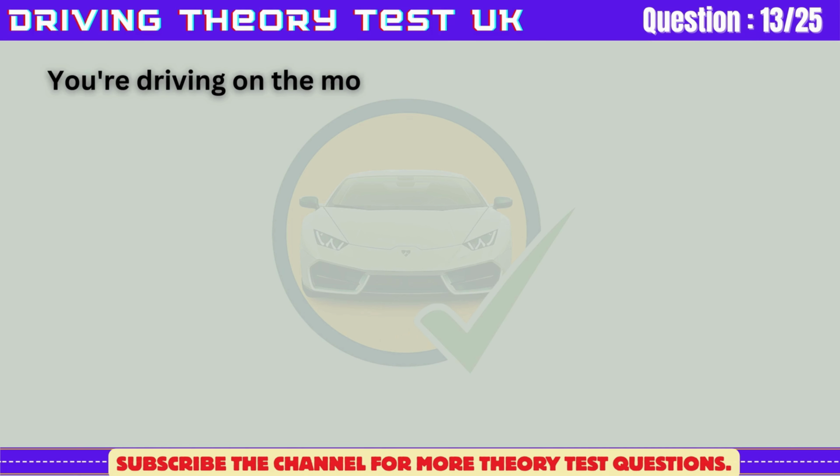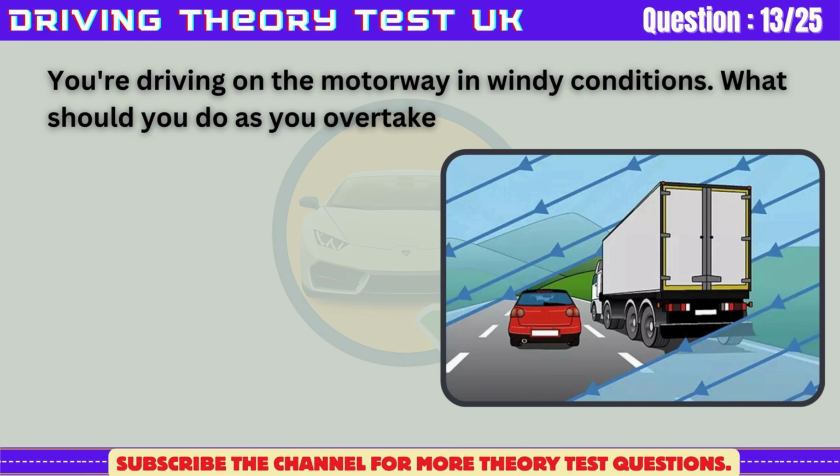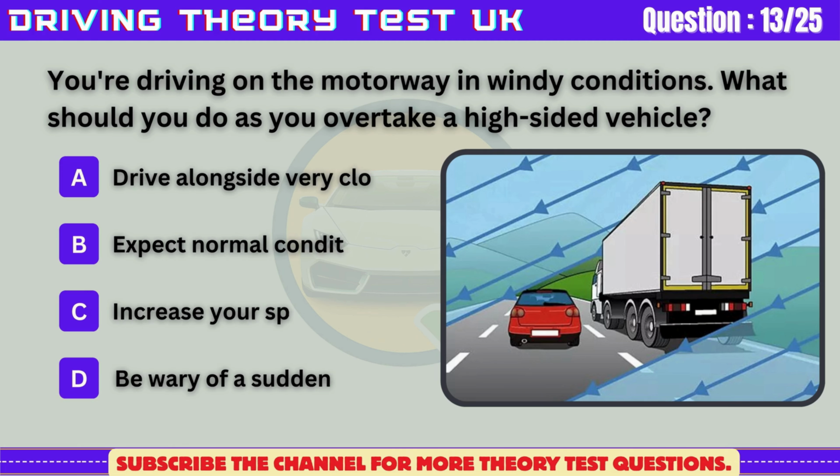Question 13. You're driving on the motorway in windy conditions. What should you do as you overtake a high-sided vehicle? A. Drive alongside very closely. B. Expect normal conditions. C. Increase your speed. D. Be wary of a sudden gust.